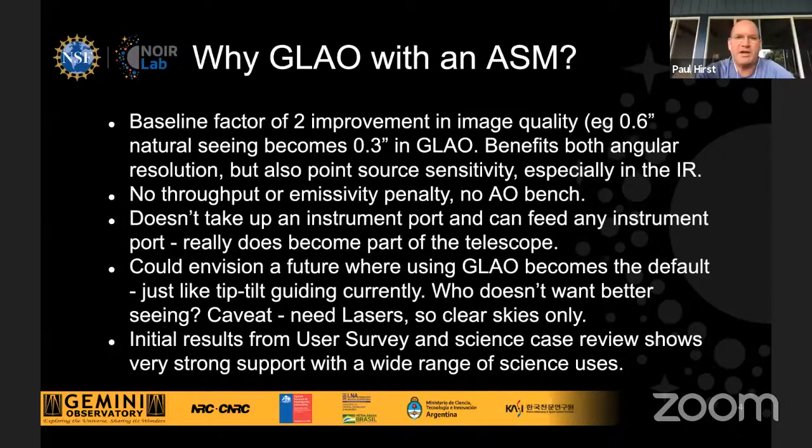The arrangement we're looking at has no throughput or emissivity penalty. So the throughput of the AO system, if you like, is 100% and the emissivity is 0%. Because there's no AO bench in the system, there is no additional optics in the science path. We simply replace the regular mirror with an adaptive secondary. And we don't take up an instrument port, and we can feed light to any of the instrument ports. So it really does become part of the telescope.